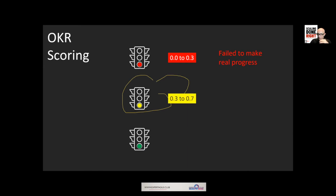Then from 0.3 to 0.7, what does that mean? Well, we made progress, but we kind of ran out of energy before crossing the final line on our marathon, or maybe about a few hundred meters before you got there. Green is 0.7 to 1. You beat it. So Google, they always say, shoot for the impossible or really crazy thing. If you get 70% in there, you nailed it. So that's where the idea of scoring came.